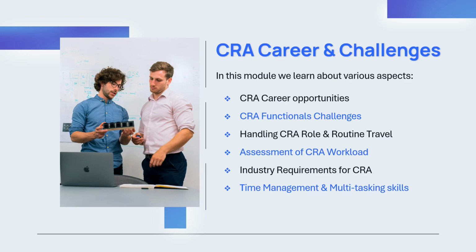We will also see how the CRA role involves handling travel, because as a clinical research associate you would be traveling to a lot of sites. At the same time, you have to manage the workload of other sites as well and ensure all of your sites are performing at the optimal level. So we will learn practically, with my personal tips and industry requirements, how you handle the CRA role and how you handle the travel accordingly.